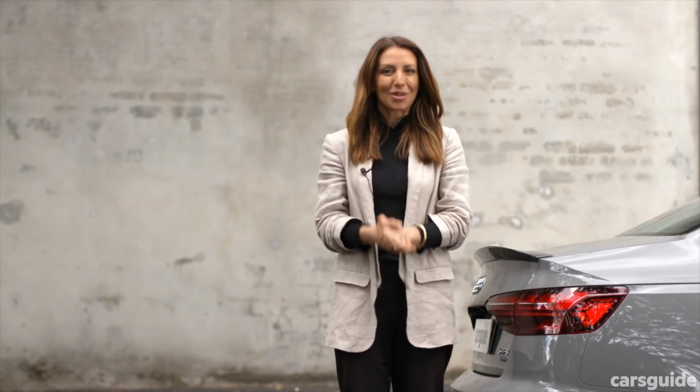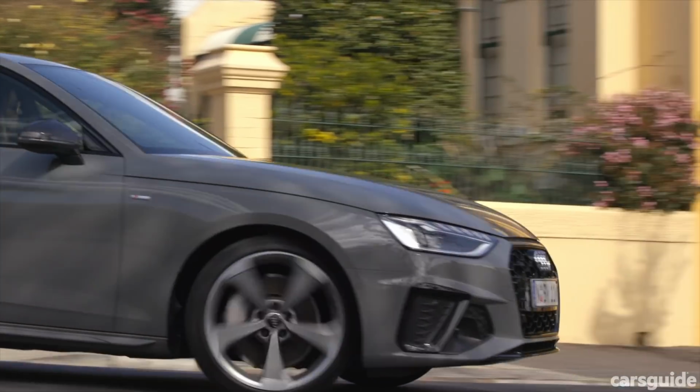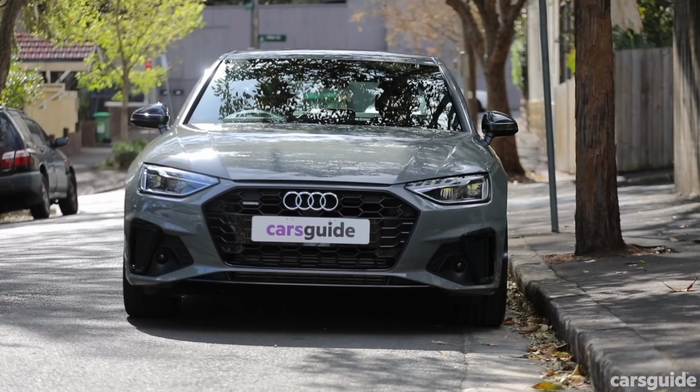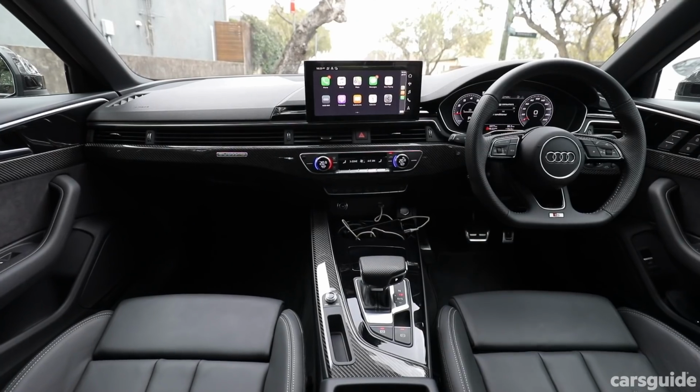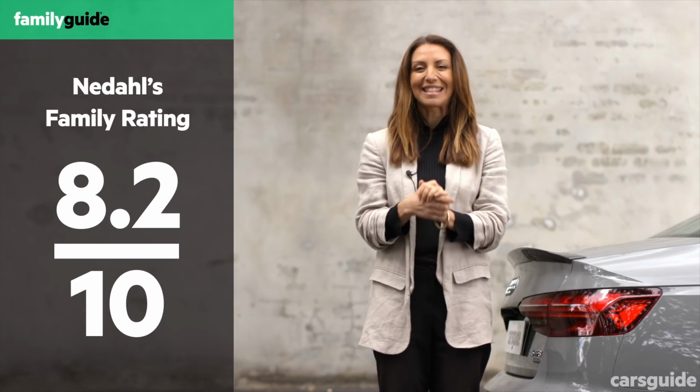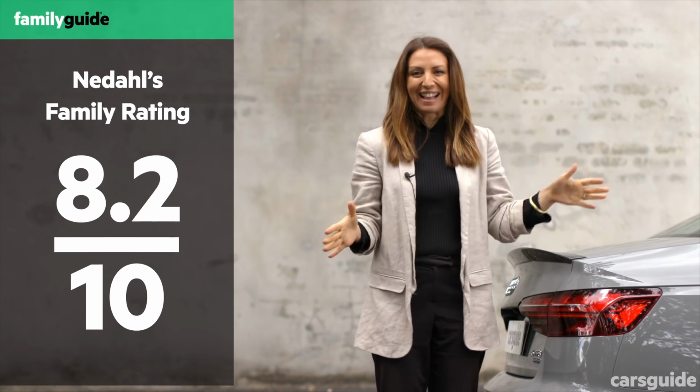The Audi A4 is a beautiful car to drive and served my family of four really well this week. We fit neatly inside, it has pretty decent boot space, it looks fabulous, and it has good safety and technology. I gave it a family rating of 8.2 out of 10 this week, and my kids gave it the same. They just knew it was a stylish car.